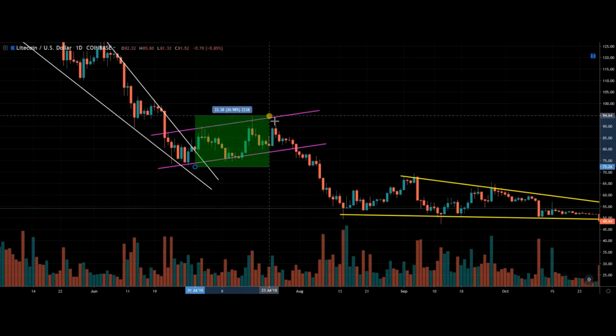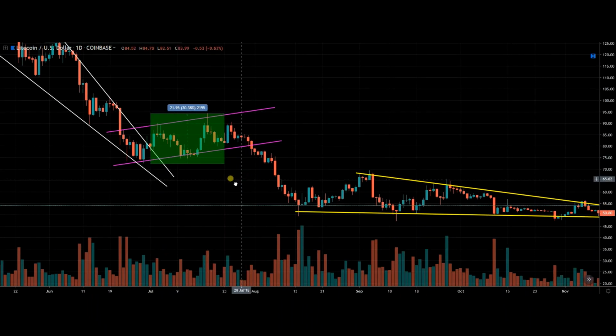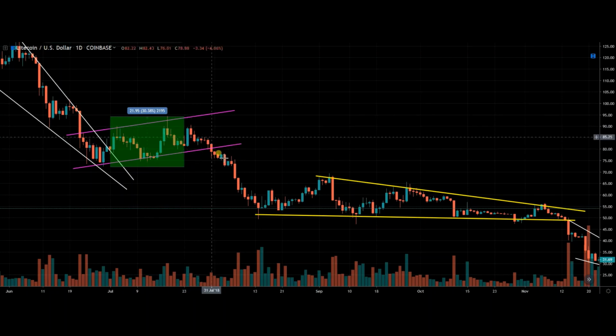From the lows to the highs, but you're not going to catch that. But I mean, it was a 30% bounce, but it didn't really play out, and that's why price broke down. It didn't get the strength. There was no strength on the breakout, and then price rolled over. So this is a rising channel, as you can see, and rising channels break down.